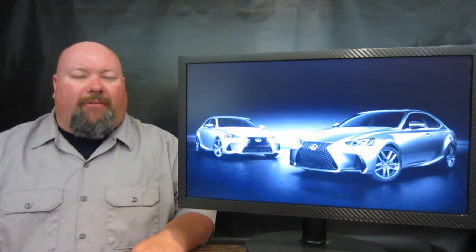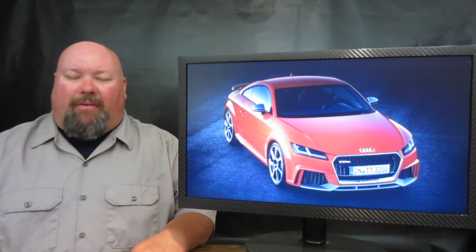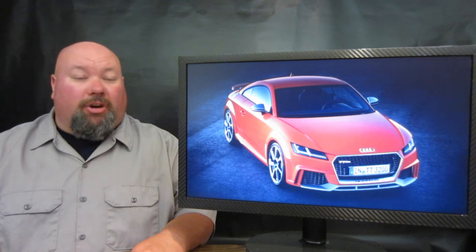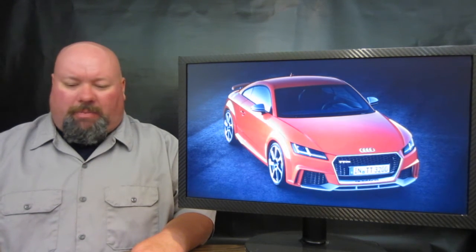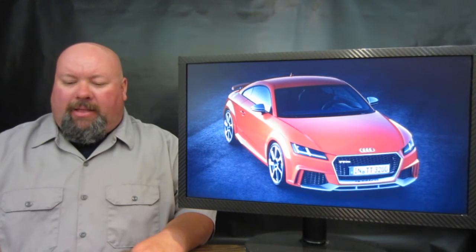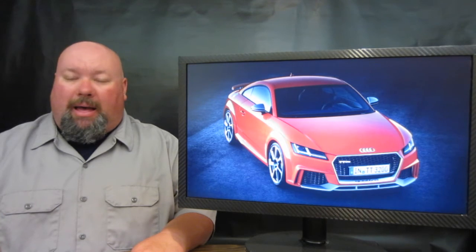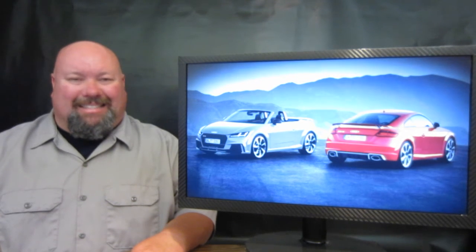Another vehicle shown off at the Beijing Motor Show is Audi's brand new little hot rod, the TT RS. Now the brand new TT RS has got a turbocharged inline 5-cylinder making 400 brake horsepower and 354 pound-feet of torque. And yes, it is all-wheel drive. The vehicle will be able to do 0 to 62 in just 3.7 seconds, but if you opt to have the roof lopped off, that does drop down to just 3.9 seconds.